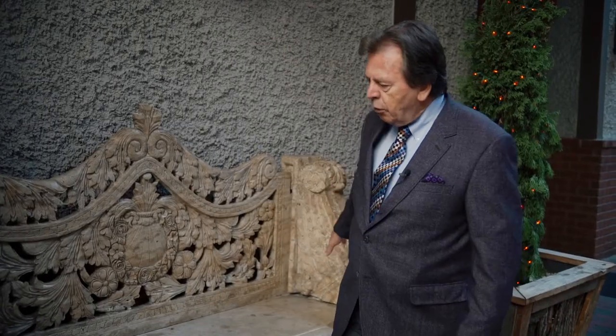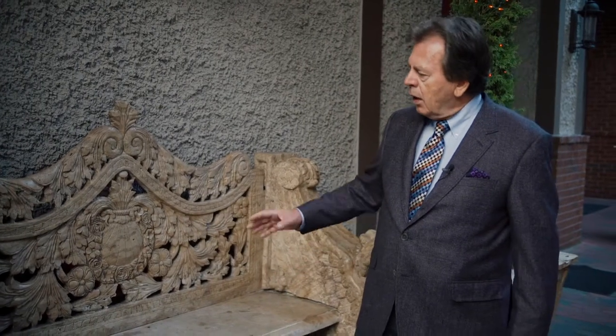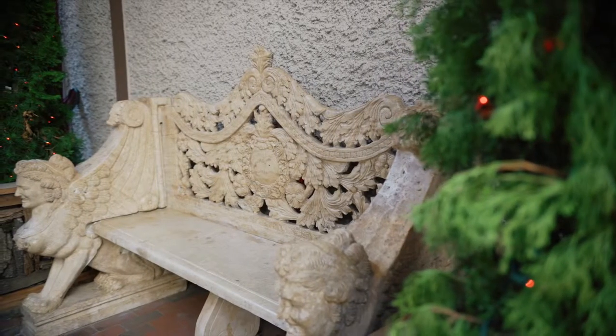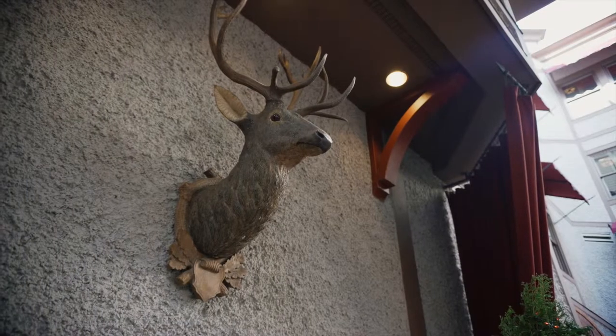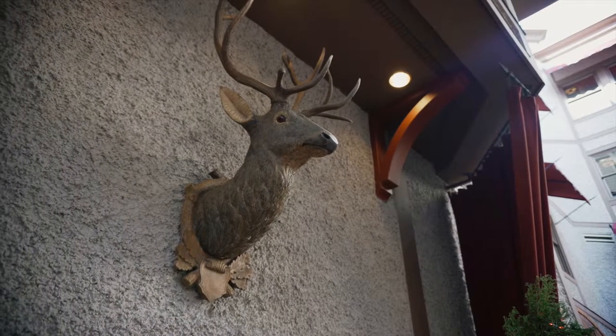Here's a beautiful stone bench that I bought at a carving show, actually, where they have unusually carved stone pieces, and I thought this would be a beautiful place for this particular carved ornate bench. Right above it is a wood carving of a red stag. This is a very old piece from the mid-1800s. I found it in an antique shop right here in Asheville, North Carolina.